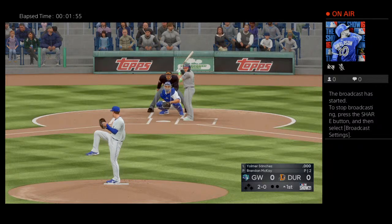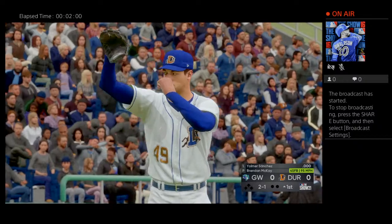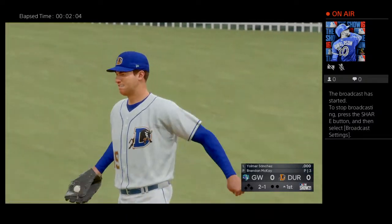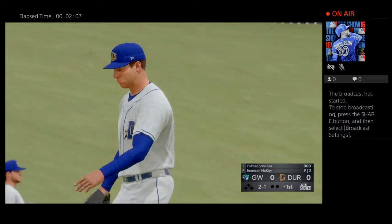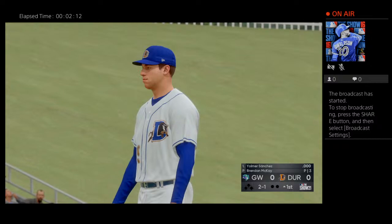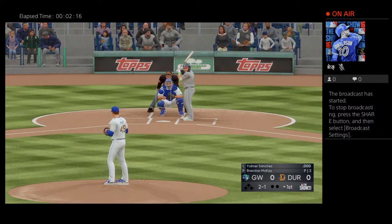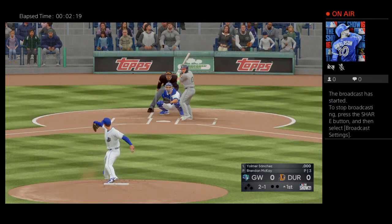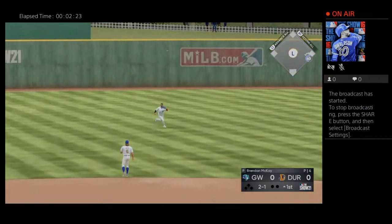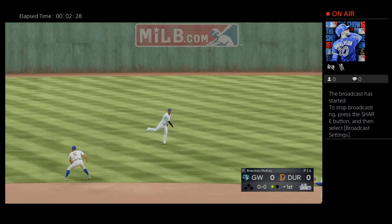From the windup, the 2-0 pitch. This is skied into short left center. Diaz comes on and makes the catch in shallow left for out number 1.